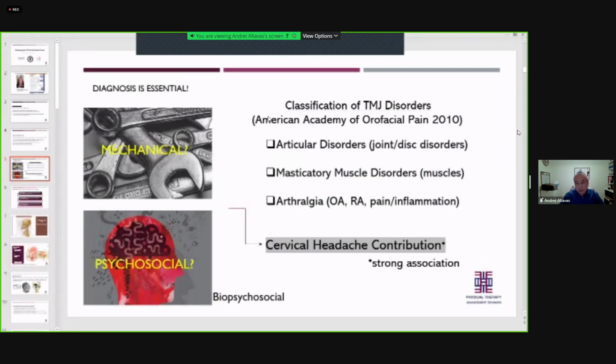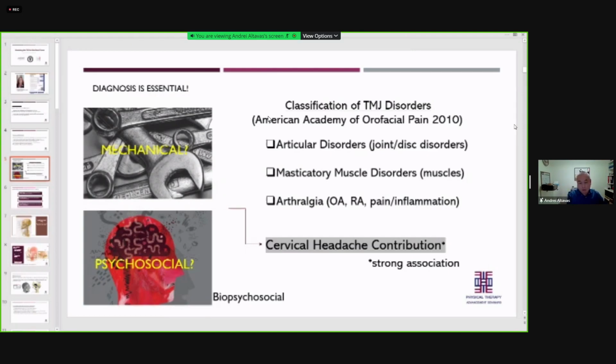So diagnosis is essential. In order to diagnose, we need to classify. When we say classify, we need to group certain conditions affecting the craniomandibular region into specific subgroups. Again, this classification was first developed by the American Academy of Orofacial Pain. We call it AAOP. It's a professional organization dedicated to the research, treatment, and teaching of orofacial pain. The academy is a group of all specialists, and that also includes PTs. So you have doctors, otolaryngologists, and other clinicians involved in the treatment of orofacial pain.